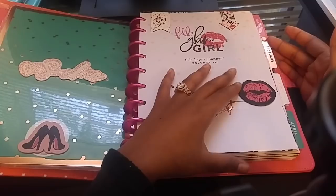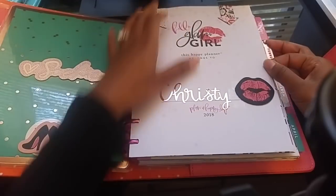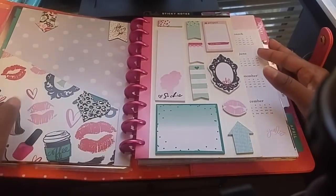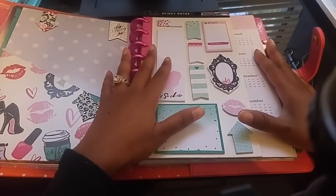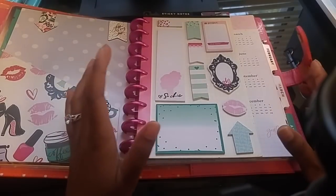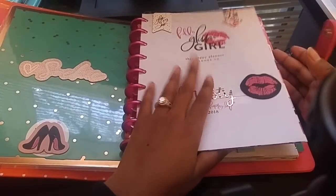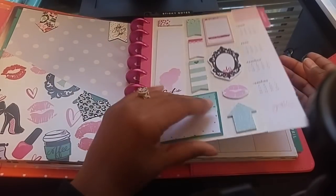Like, say for instance when January is over, I can just put a clip on here and I don't have to worry about it doing anything extra. And I also wanted a pocket folder here because last year I had my sticky notes right behind my belong to page, and it ruined it. Like my first page, it had all of my stuff, had like little creases in it. So I felt like if I put a pocket folder here, it has something hard to lay on.